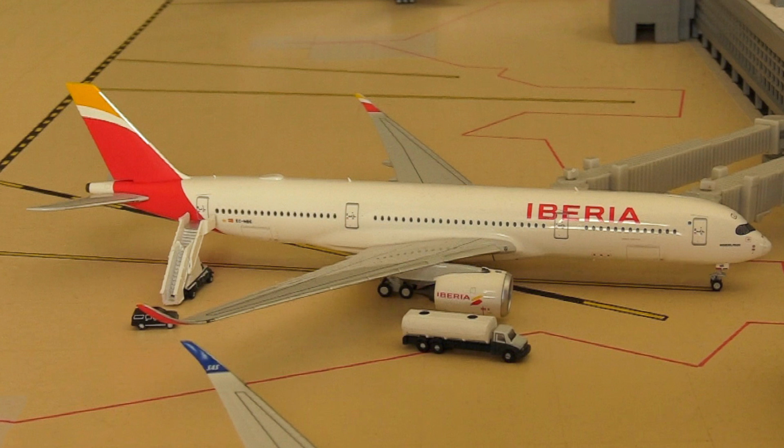However, I currently don't have an Iberia A330-300. And what's bizarre is I think since Iberia have gotten their new livery, which was many years ago now at this point, we haven't had a release of an Iberia A330-300 in the new livery. So I don't know what it is with that, but I would love to see one of them released.